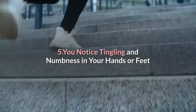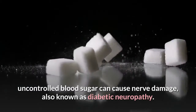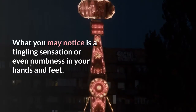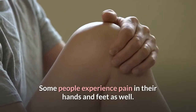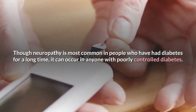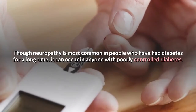5. You notice tingling and numbness in your hands or feet. Uncontrolled blood sugar can cause nerve damage, also known as diabetic neuropathy. What you may notice is a tingling sensation or even numbness in your hands and feet. Some people experience pain in their hands and feet as well. Though neuropathy is most common in people who have had diabetes for a long time, it can occur in anyone with poorly controlled diabetes.